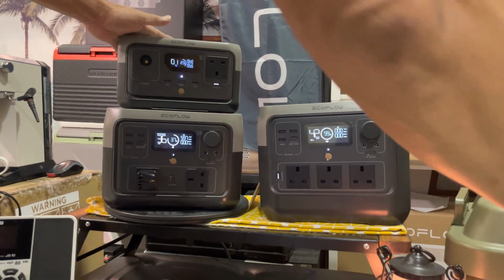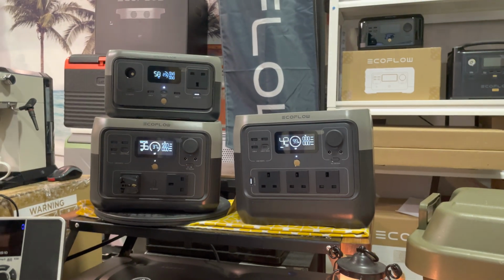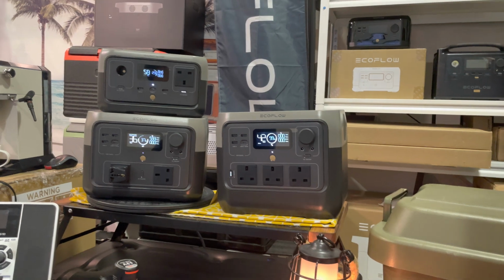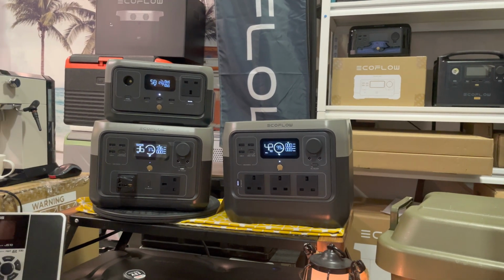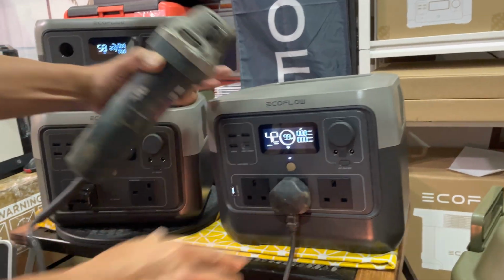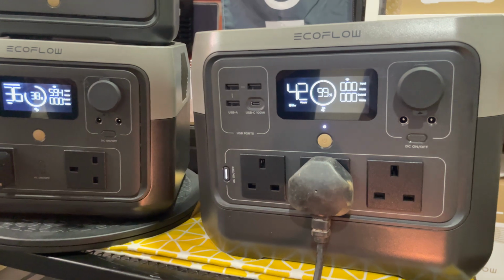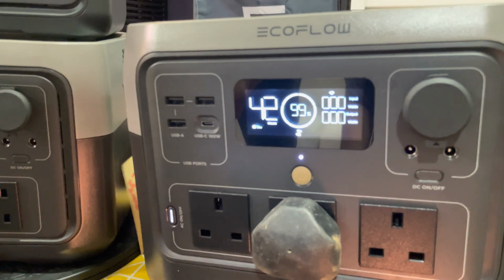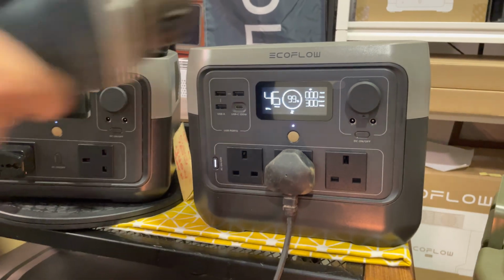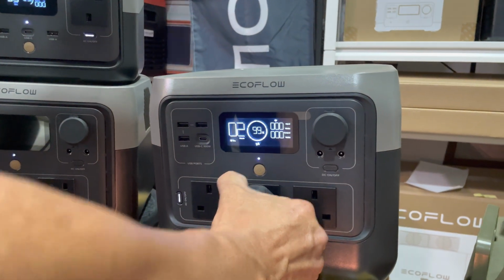Let's say we talk about some of the workers, they are using grinders and things like that. All these grinders need bigger power. So right now I'm going to test the grinder. I just plug it into one of these EcoFlow. Okay, I plug it in already. Let's see. The machine is going to turn on. So this is the machine. No problem at all. You can actually use it.